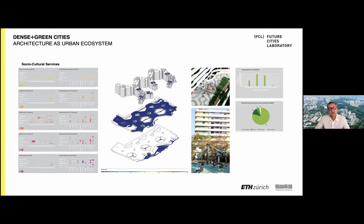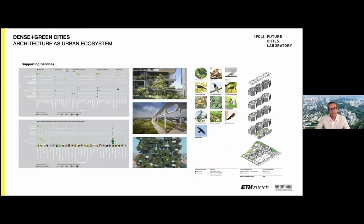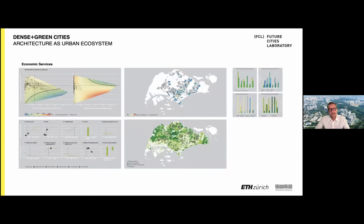The third refers to supporting services that are underlying all the other services and contribute to the overall resilience of the urban system. Key supporting services of dense and green buildings include their support of higher levels of biodiversity. And last but not least, the fourth dimension we're interested in refers to the contribution of dense and green buildings to land value appreciation.